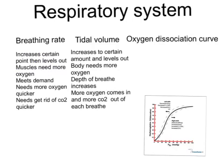This happens because the higher the levels of carbon dioxide, the higher the acidity is, which makes the curve move right. When there are low carbon dioxide levels, there is less acidity, which means the curve moves to the left. Just like carbon dioxide, temperature also makes a big difference to the curve.